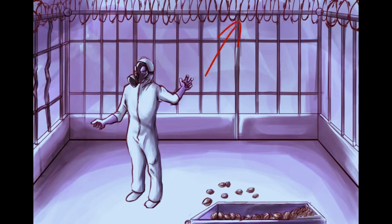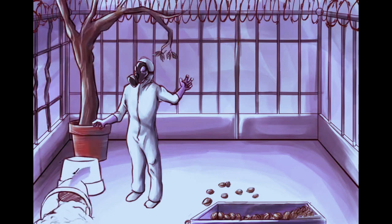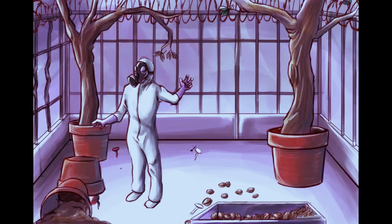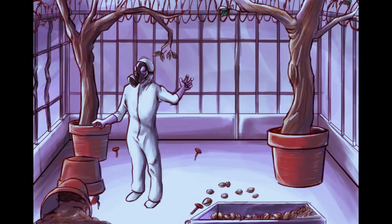So the classic association are puncture wounds caused by rusty nails or barbed wire. We have already drawn the barbed wire around the lab cage. Now we'll draw pots of soil and rusty nails on the ground to help you remember the reservoir and transmission of Clostridium tetani. So just be on the lookout if a construction worker or a child playing near a construction zone begins to develop neuromuscular symptoms. And now we'll talk more about these symptoms.